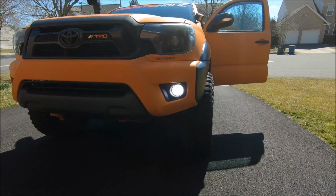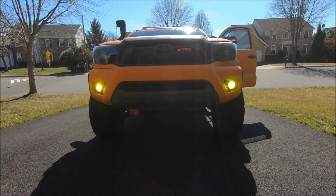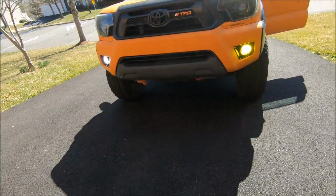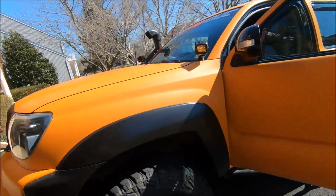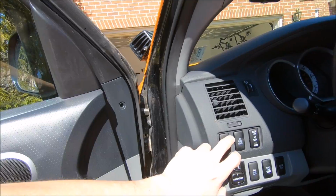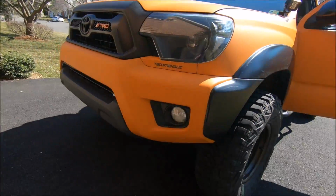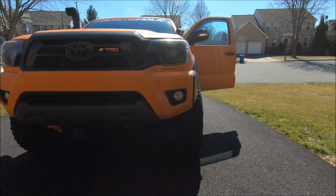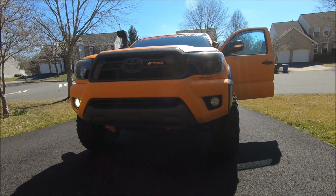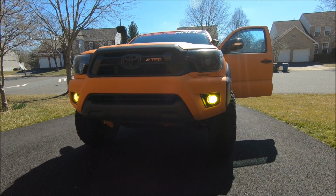I'm curious to see how well that's going to come up on camera, but there it is during the daytime. And the last setting is the turbocharged strobe mode. Again, on and off real quick. There is that. Perfect for those Tacoma meets in the mall parking lot.